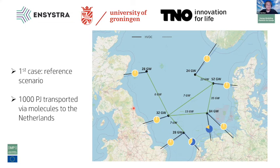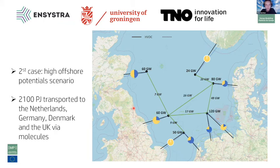For the reference case, we found out that the Netherlands found this transport method more interesting than power. And actually over 1 exajoule of hydrogen was produced offshore. We assume that the electrolyzers are placed in the energy hubs and the hydrogen is transported via pipelines to shore. But in this reference case, the rest of the countries decided to import electricity only and produce the hydrogen onshore for different end uses. And we extended this case to another scenario in which offshore potentials are higher.